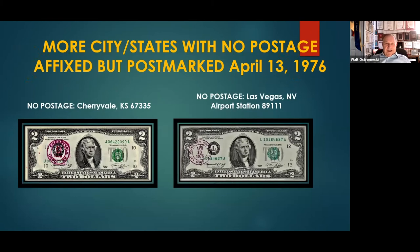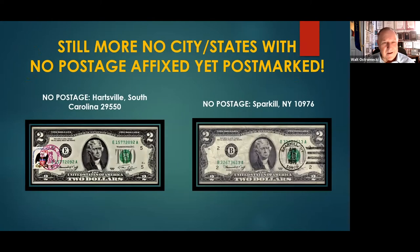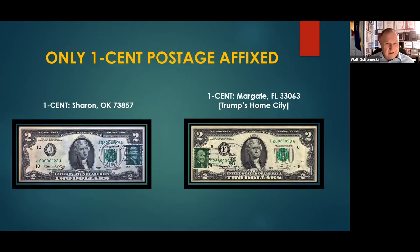No postage again, Cherryvale, Kansas. No postage, Las Vegas, Nevada, the airport station. No postage, Hartsville, South Carolina. No postage, Sparkville, New York. So you can see that wasn't just a fluke, but let's take a look at what else happened.